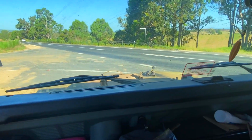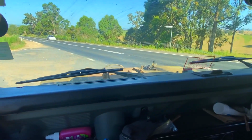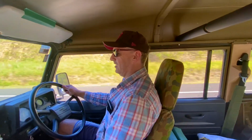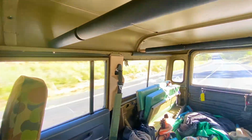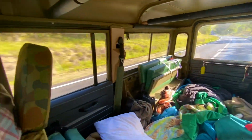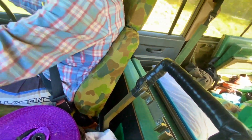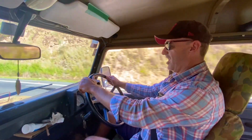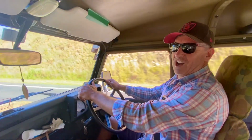Oh, this is a bit more salubrious, isn't it? No roll cage in this one, D-Man? No, I don't plan on rolling it, but yeah, compared to the cargo variants, senior commanders and personnel carrier, carry all, no rollover protection system, so yeah, probably not a good idea to roll it.